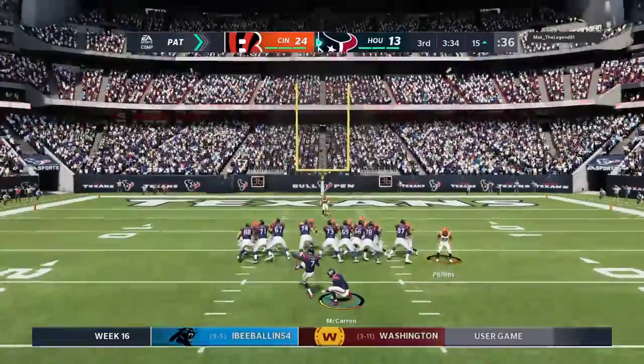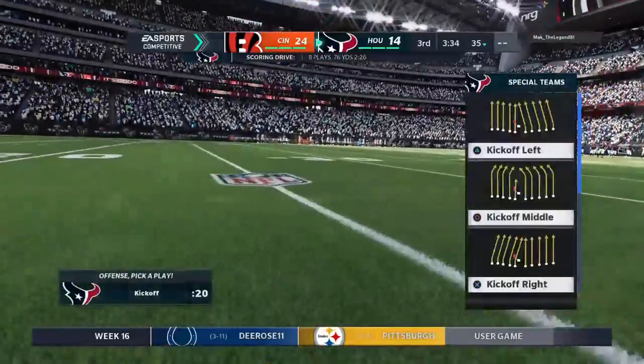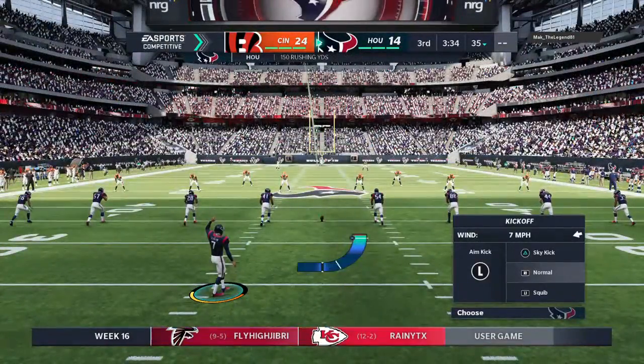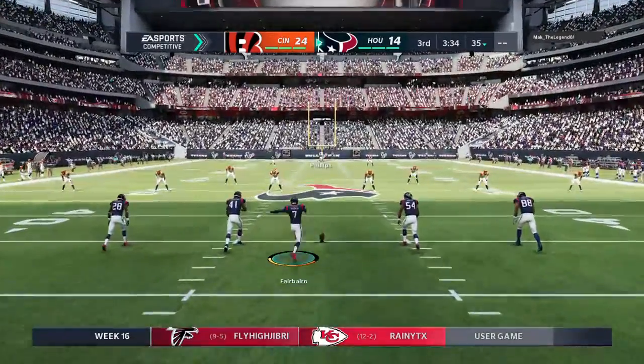And the Texans get a bit closer. It's up and good, so they claw back into it. 24-14 now. Bengals 24, Texans 14. So after the touchdown, here's Fairbairn now to kick it away.